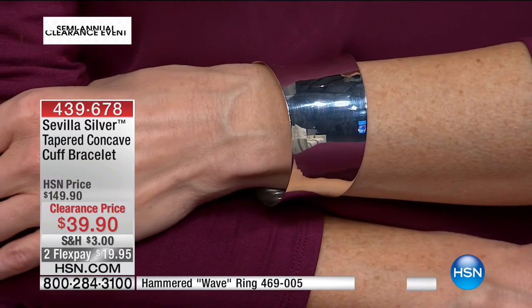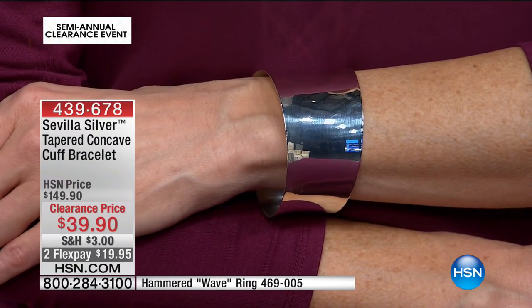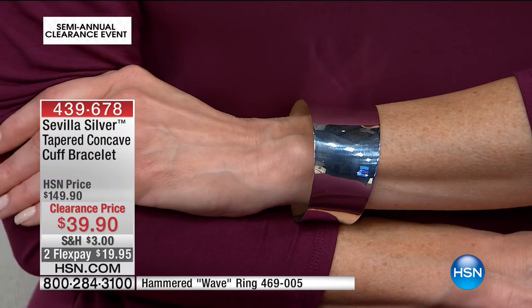You could have one cuff on each arm, like a Wonder Woman sort of style. $19.95. My favorite show as a kid, Wonder Woman. My lasso of truth and my cuffs. And that invisible plane. Item 439678 is $39.90.